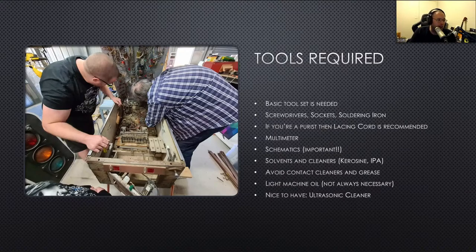Solvents and cleaners, namely kerosene and IPA, are the two that I've used and had very good success with. A degreaser you could use in place of kerosene, but kerosene tends to work a little bit better, particularly if you let the parts sit in a kerosene bath. Avoid contact cleaners and grease. Pinballs of this era are not designed to be lubricated once they're reassembled. All that grease does is attract dirt and dust and make them gum up again, and the name of the game in trying to fix and restore these machines is to get all the gumminess out of them. Light machine oil is permissible in parts that have metal moving on metal. However, anything metal on plastic does not need new lubrication.